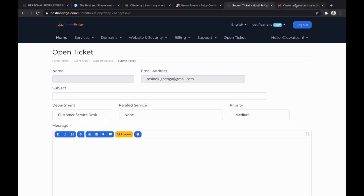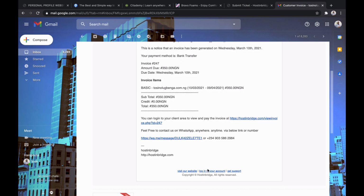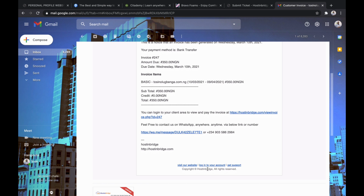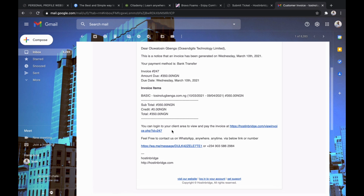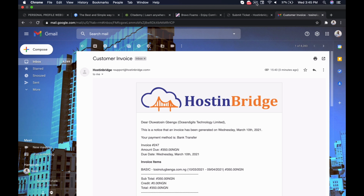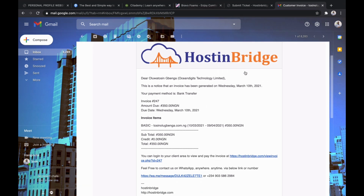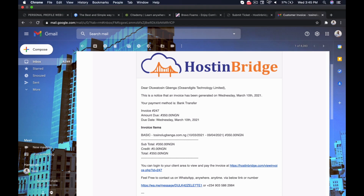So let me go ahead and pay for my domain. Then I would come back to complete. I can chat with them on WhatsApp. I can put a call across anytime when I'm done with this particular payment. So I will come back when the hosting is done. You will see how I'm going to set up my host and everything I'm going to do.